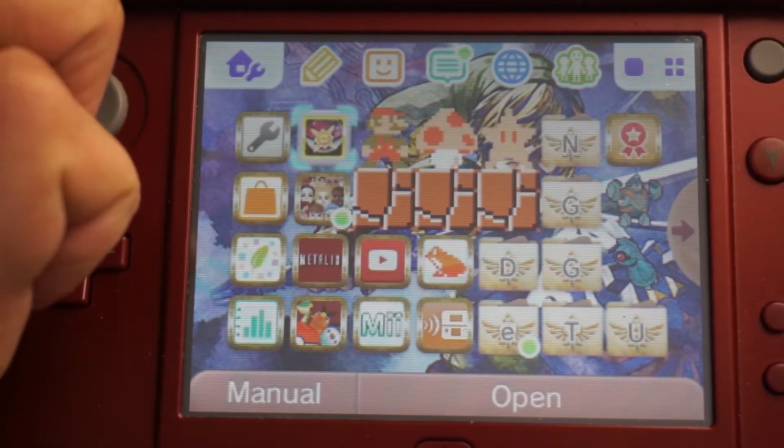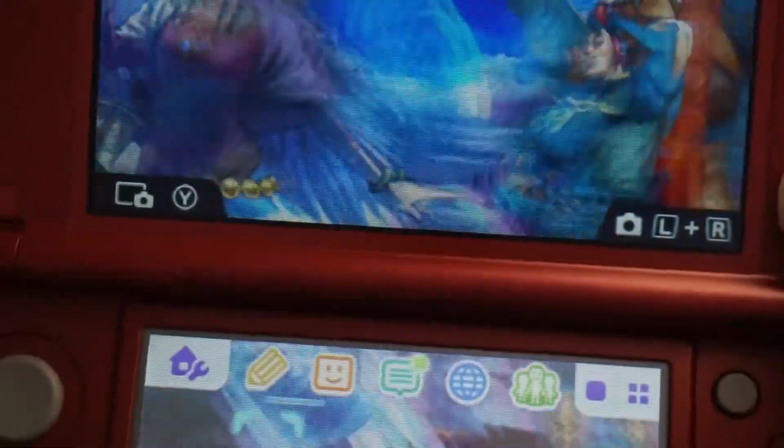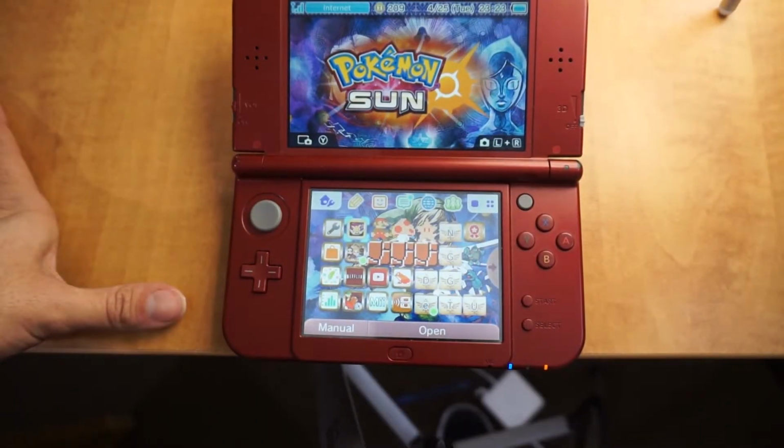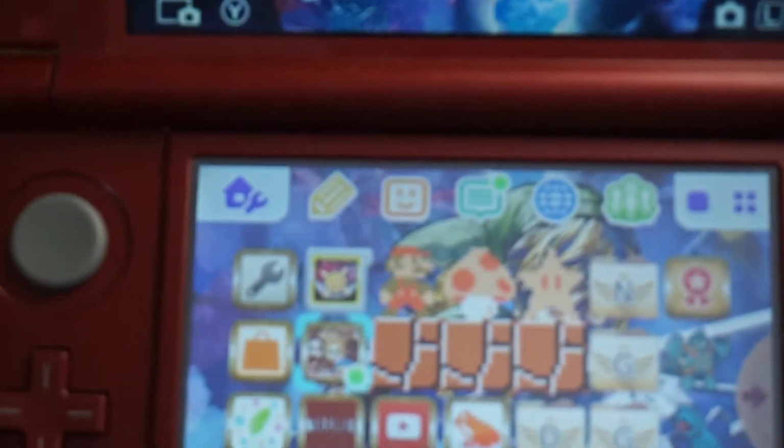And then in my game cart slot I have Pokemon Sun. I'm currently trying to complete my Alola Pokedex. I still haven't done that yet. Street Pass Mii Plaza, that's always fun.